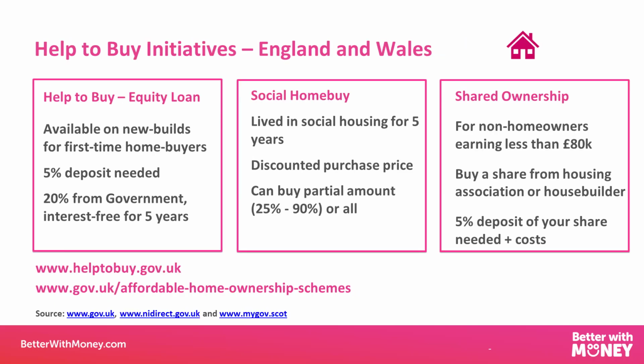Okay. If you're a first-time home buyer or you've got a child that's looking to buy a house for the first time, it is also worth familiarising yourself with the government Help to Buy initiatives. These were introduced really to help people with smaller deposits to get on the housing ladder. Now, in England and Wales, there are 3 schemes, and I'm going to touch on them now. So these are the Help to Buy equity loan, the social home buy, and the shared ownership.